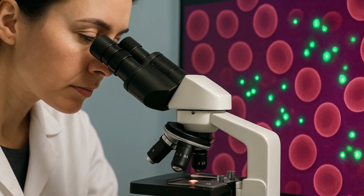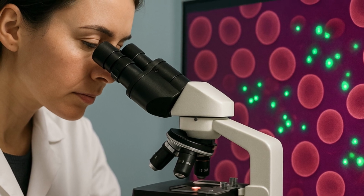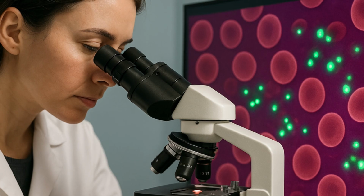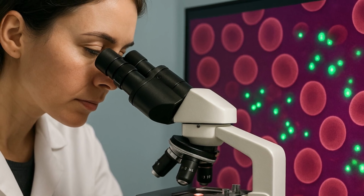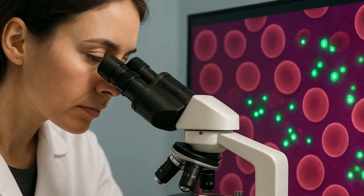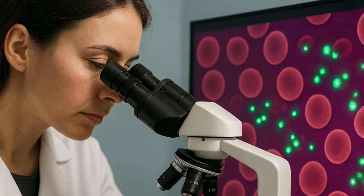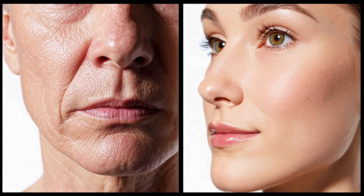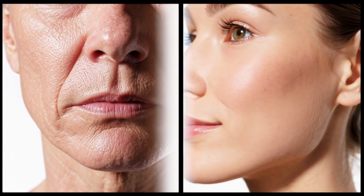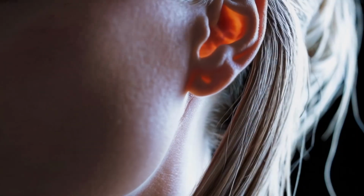Of course, the idea that young blood might be a literal fountain of youth has uncomfortable implications, both scientifically and ethically. It raises questions about exploitation, access, and what kind of society would normalize transfusions for beauty or performance. But beneath the headlines and hype, the underlying science is very real and incredibly promising. So, is blood the fountain of youth? Not quite, but it might be the faucet.